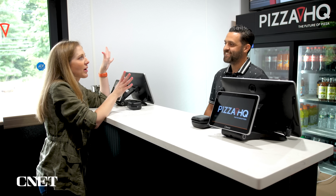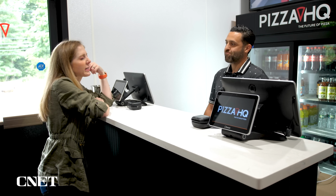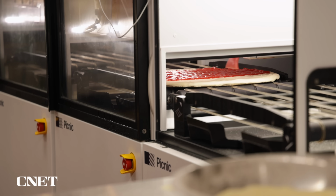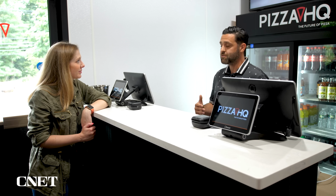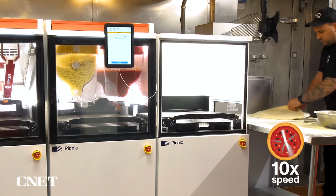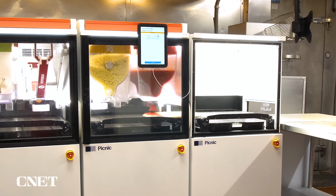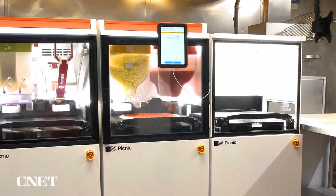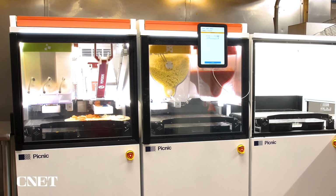I am fascinated by what you've done here because you are in an area where they take their pizza pretty seriously, and yet you have robots making pizza. Making pizza specifically is a specialized skill. So what we built was an automated process that essentially functions as an assembly line to make mass quantities of pizza, right? And we built something that has a throughput of around 300 pies an hour right now.